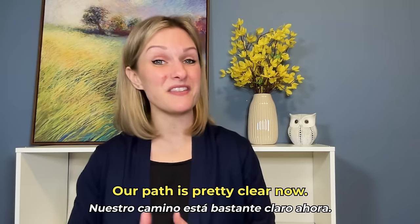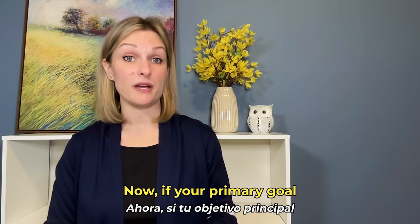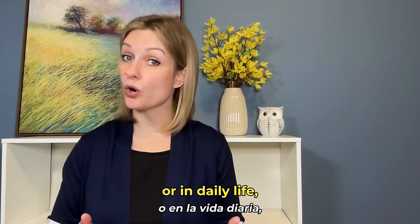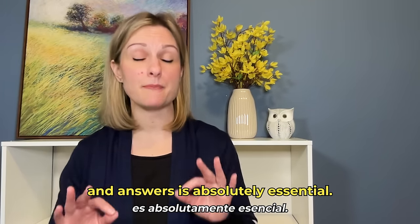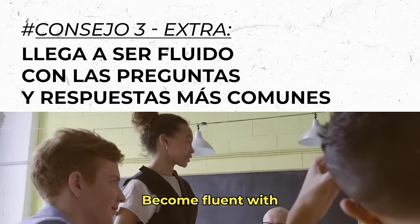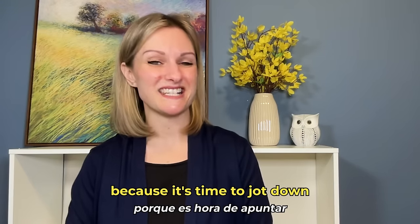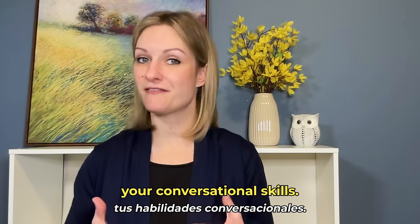Hooray! Our path is pretty clear now. We've gone through two techniques. Now, if your primary goal in learning English is effective communication at work or in daily life, then mastering key English questions and answers is absolutely essential. And that leads us to our third tip. Tip 3, extra. Become fluent with the most common questions and answers. Grab your notebook because it's time to jot down the most vital daily questions that will significantly enhance your conversational skills.